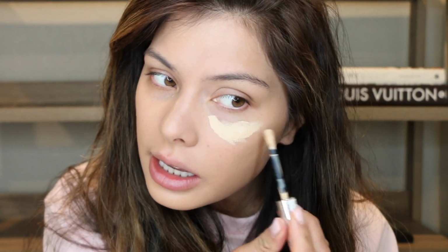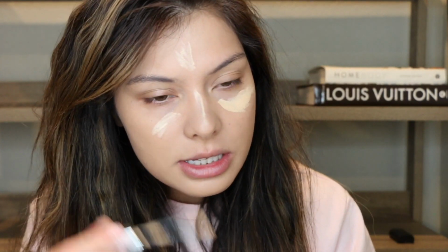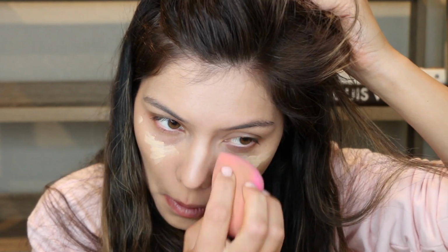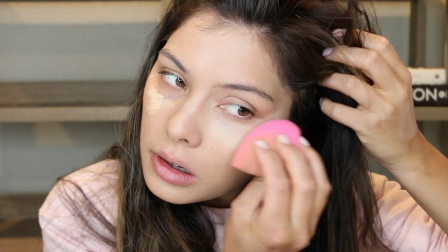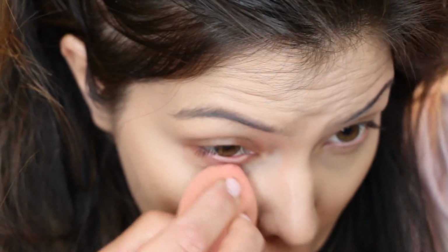Let's see. Yeah, that definitely has a brightening effect. I don't want to go too thick with concealer today, just because added on top of this matte foundation, it can look thicker. I work it out, I work it out. Yeah, I feel like that concealer blends out really well on top of the foundation.